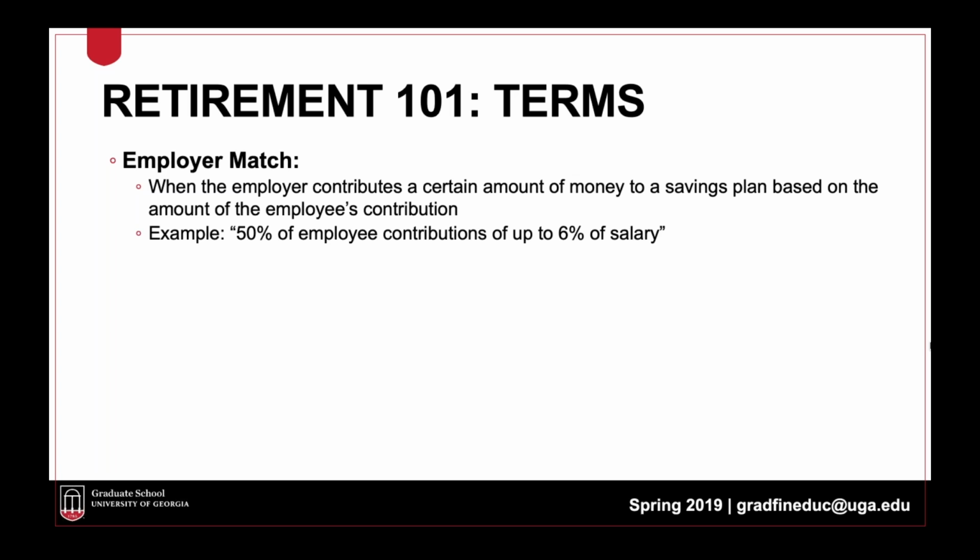The way this would work is, let's say you earn $100,000, just to make the number simple, and you save $6,000 of your salary, or 6% of your salary, toward a retirement account. Your employer would match that $6,000 up to 50%. So the most that you would get from your employer would be $3,000. You contribute $6,000, they match $3,000, and you have a total of $9,000 in your retirement account.